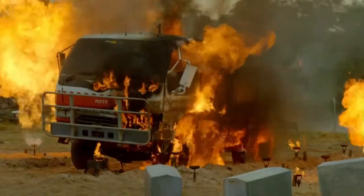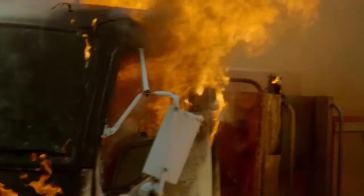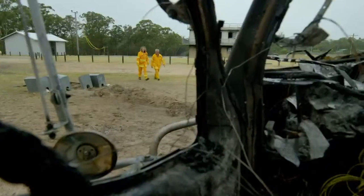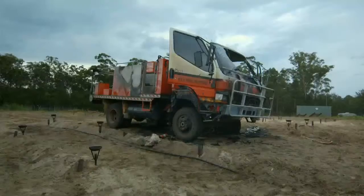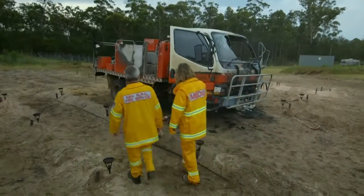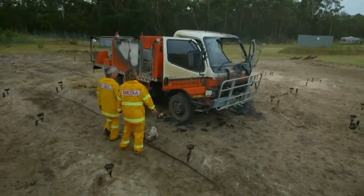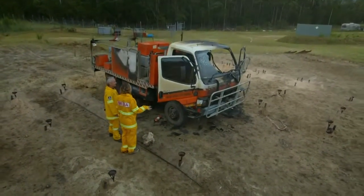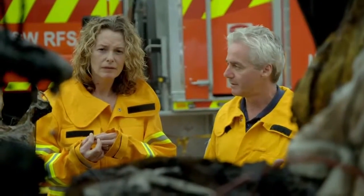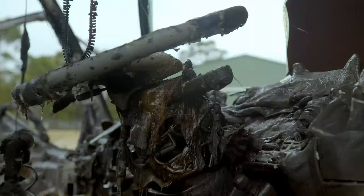Tests like these identify where the key safety advances need to be made. Oh, I'm not sure you're going to be able to use this one again, Andrew. Wow, it's like a horror film, isn't it? It is, isn't it? What chills me the most is that volunteer firefighters are in these vehicles, and we want to make sure that they never get into this situation.